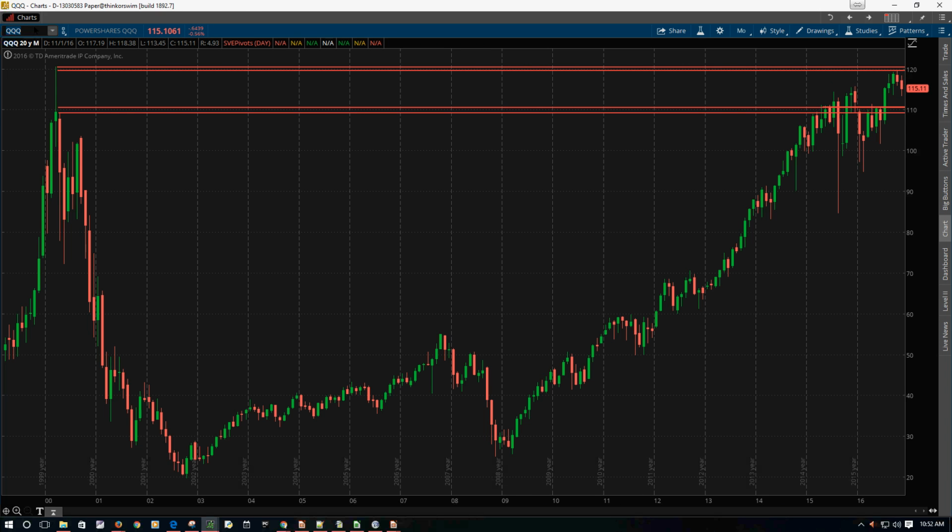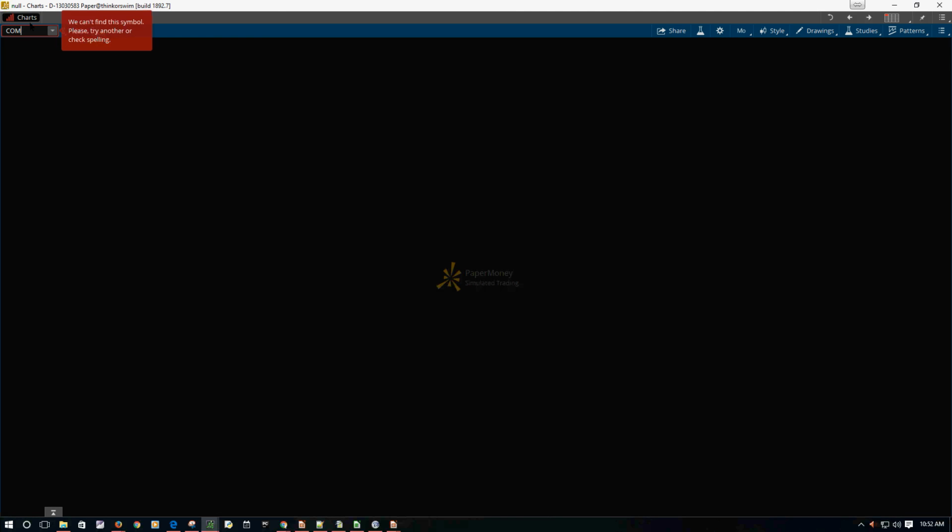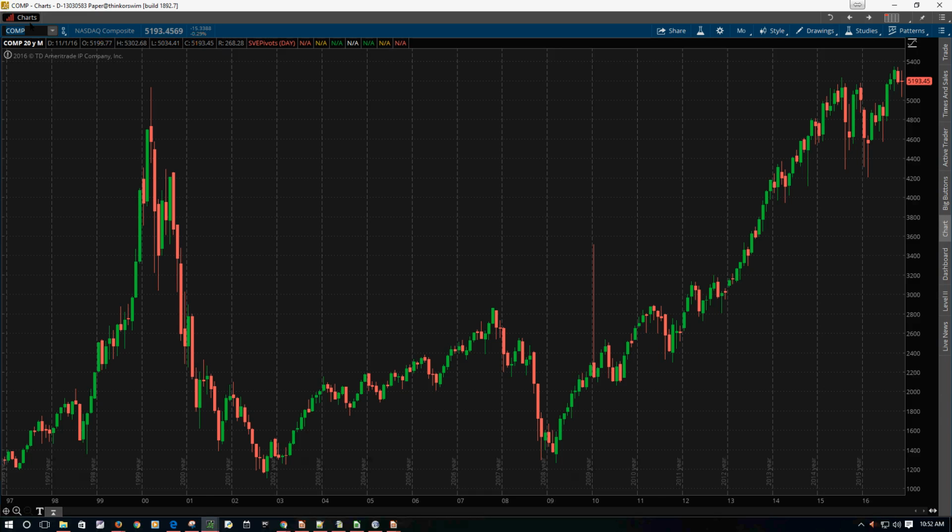And let's see what it looks like on the COMP also. These are all kind of different. NASDAQ is the NASDAQ 100. I think the composite represents about 2,000 stocks. As you can see, the comp is above that area. It has broken that area and closed above it, but we still are having a fight at that area, and you can see it on the QQQ chart. That's what I'm seeing here on the NASDAQ.